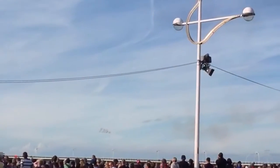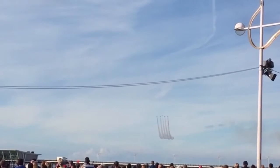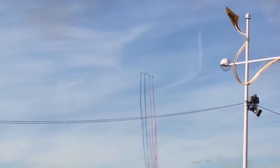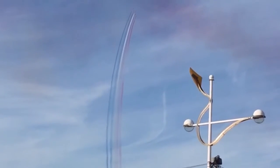Now looking back. Enid are in a shape known as Leader's Benefit. They're going to draw a red, white and blue snake-like shape of smoke in the sky as they fly the Python.